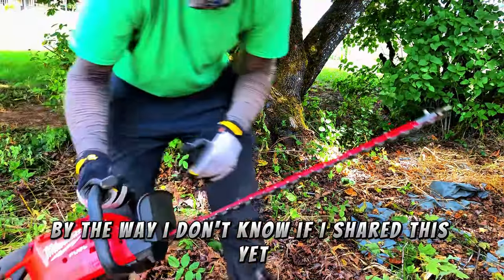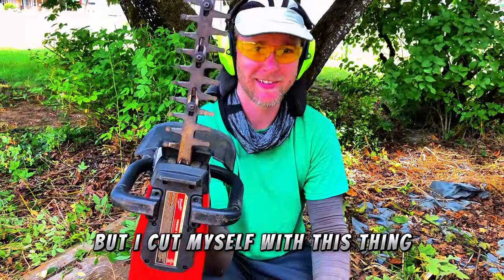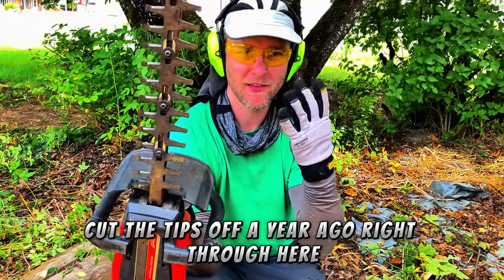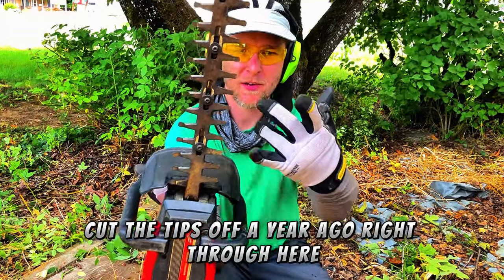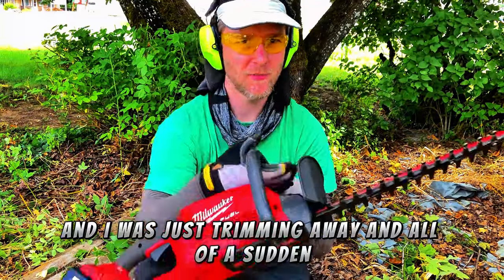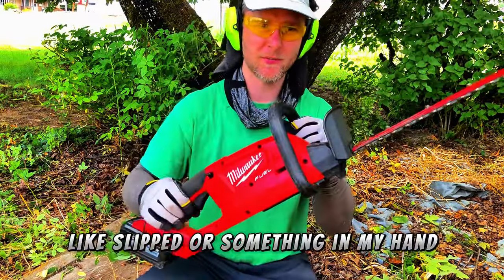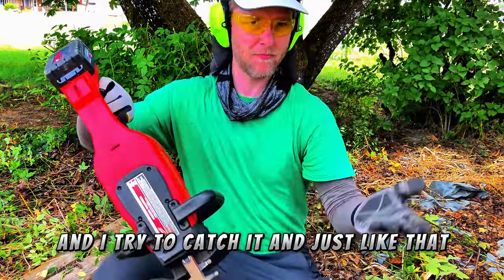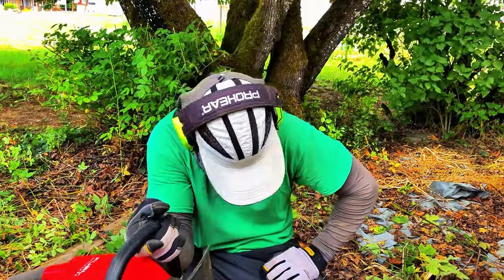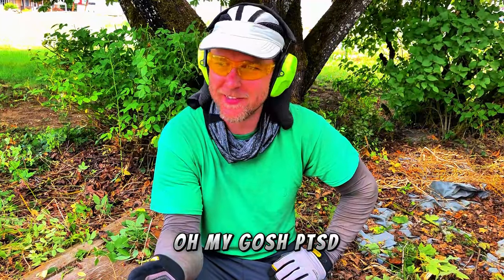By the way, I don't know if I shared this yet, but I cut myself with this thing. I cut these two fingers, cut the tips off a year ago, right through here. I was just trimming away, and all of a sudden it slipped in my hand, and I tried to catch it, and just like that. My finger was so close to the trigger. Oh my gosh, PTSD.